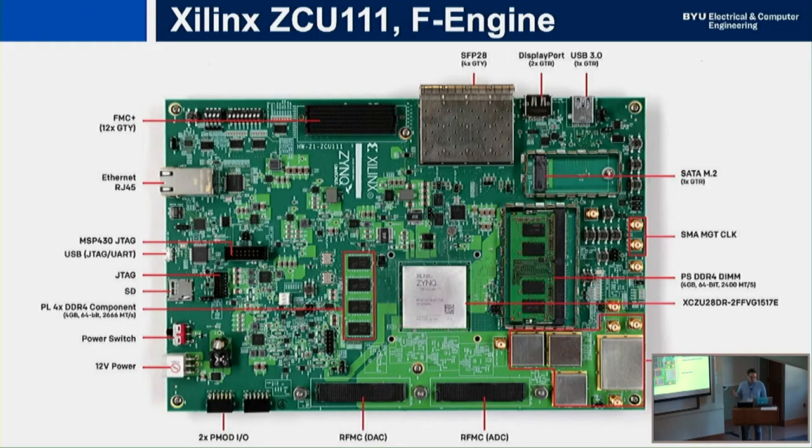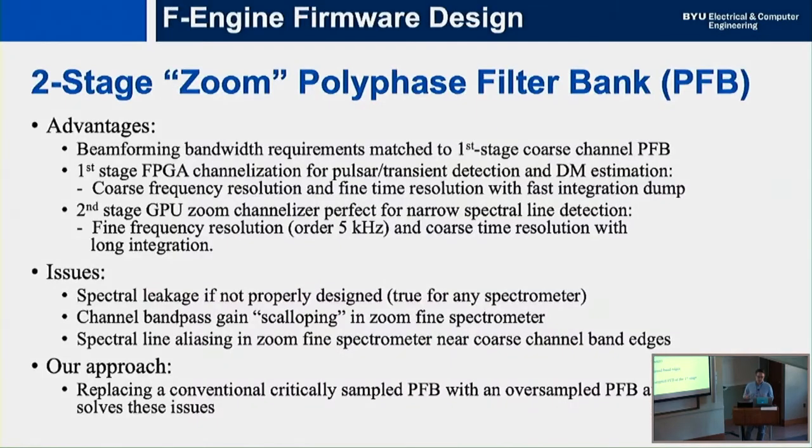And inside our F engine, we will be implementing the oversampled polyphase filter bank. Why are we doing that? As I mentioned, so we can do this two-stage zoom approach, where we can provide coarse channels appropriate for beamformer calibration and pulsar detection, but then in a second stage do finer channelization for transient line observations. But with this two-stage approach, there are some issues. As with any spectrometer, if you don't design it correctly, you can get spectral leakage or scalloping loss, which is why we typically use the polyphase filter bank.